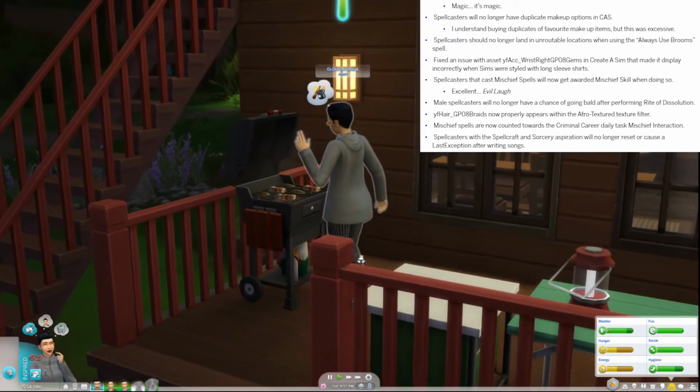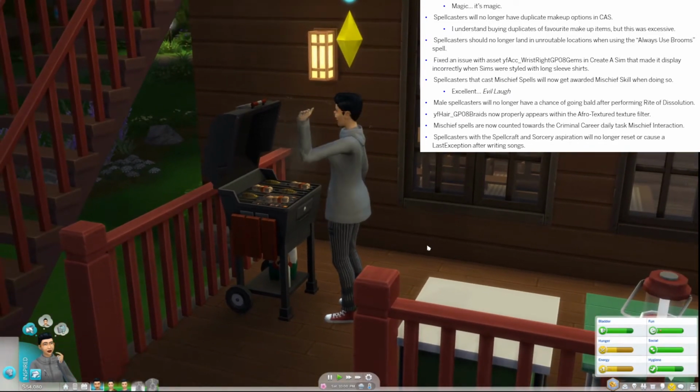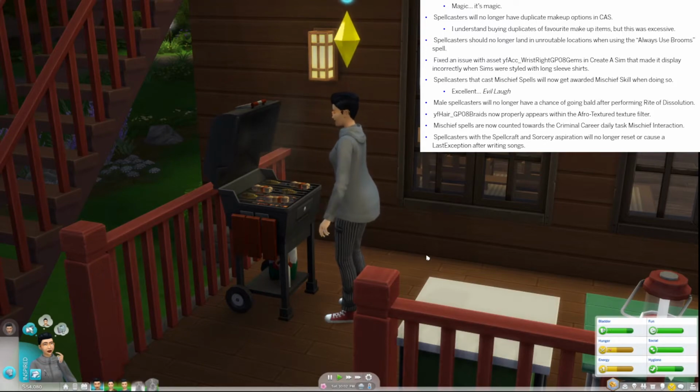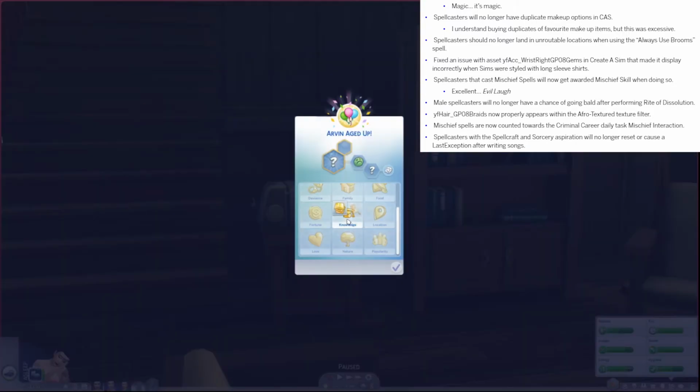Male spellcasters will no longer have a chance of going bald after performing Rite of Dissolution. I mean, come on. Hair braids now properly appear within the Afro texture filter. Mischief spells are now counted towards the criminal career daily task mischief interaction. Spellcasters with the spellcraft and sorcery aspiration will no longer rest or cause a last exception after writing songs.